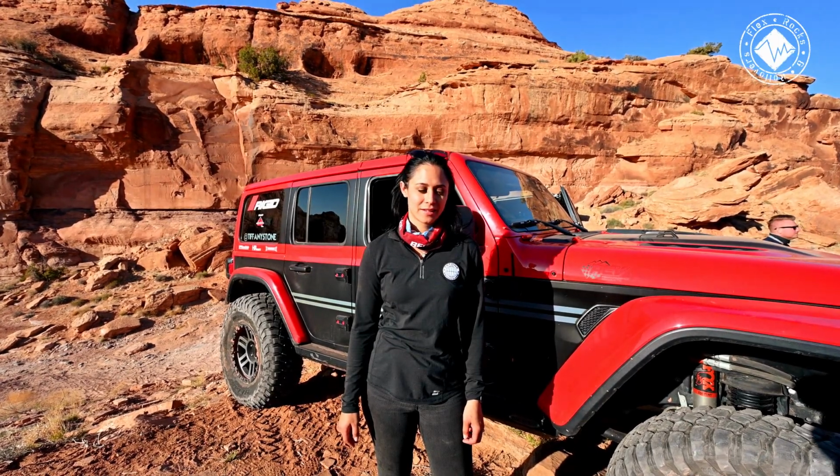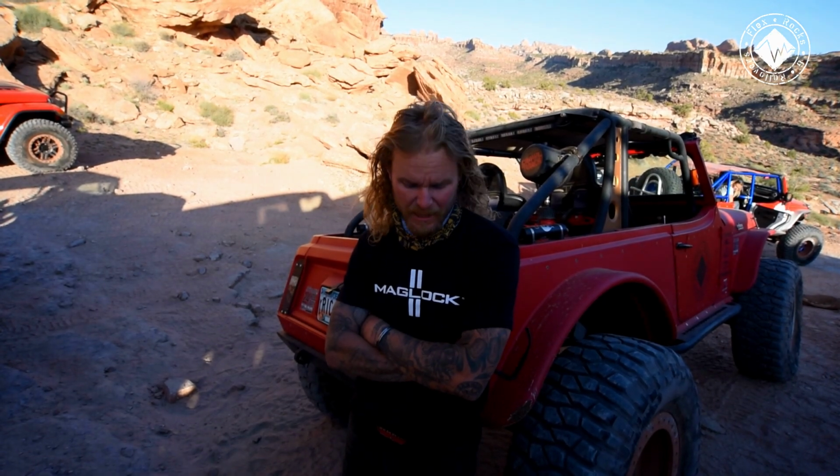Would you do it again? Yes. Favorite top of the line moment of the day would have been on Rocker Knocker. I love watching new drivers and watching them progress and watching their confidence and watching them get excited. Tiffany drove it without winching and walked up it, and watching her pure enjoyment of it made me happy.